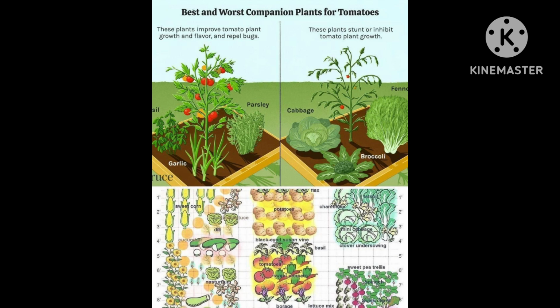While the relationship between tomatoes and cucumbers may be fraught with challenges, all hope is not lost. By understanding their needs and preferences, gardeners can implement strategic planting combinations to mitigate potential conflicts and maximize benefits.